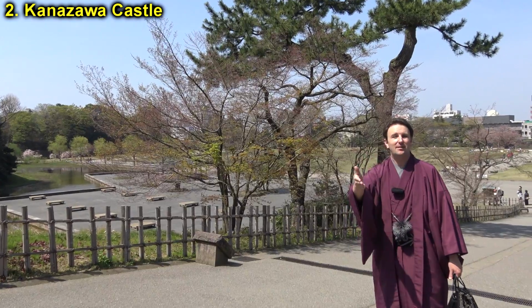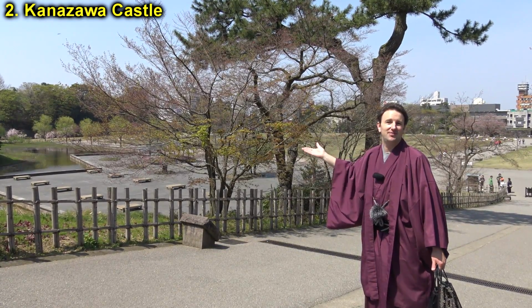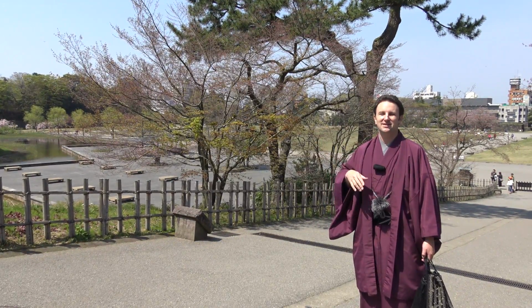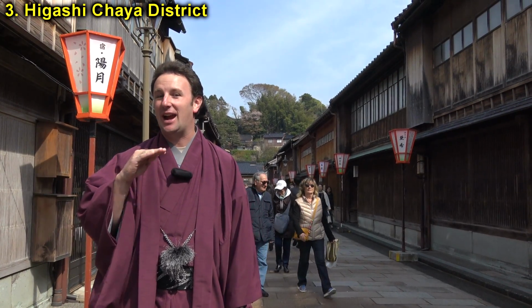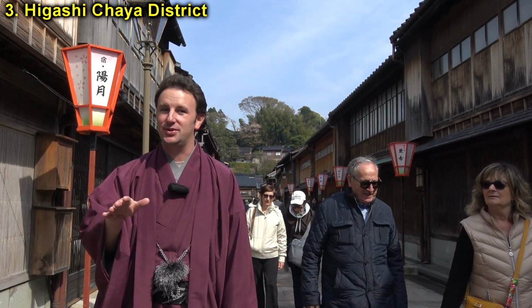So if you just came from Tokyo, this might be a great place to come and relax and get away from stuff. I think that's why you might come to Kanazawa, because it's a little bit away from the busyness of everything. Kanazawa is the 2nd largest city in Japan to have escaped air raid bombings in World War II, and because of that, it's actually quite well preserved.